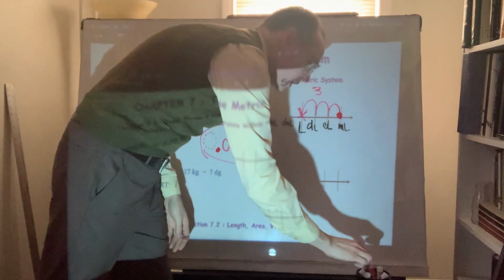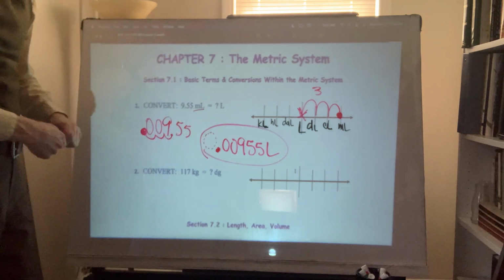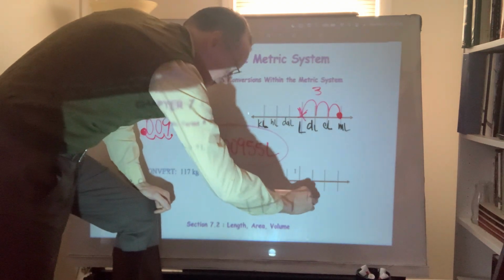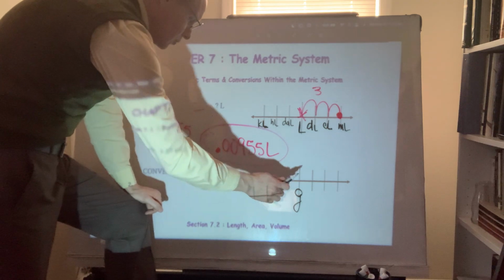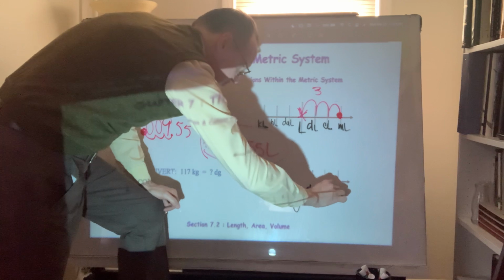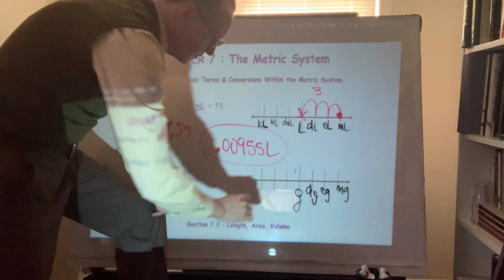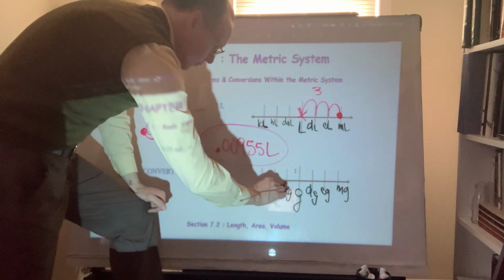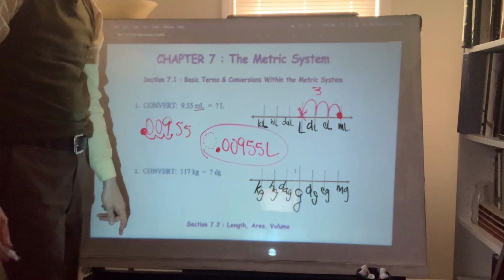Similarly, if you're building a little diagram to answer this question, identify what the base unit would be, grams in this case. That would be dead center on this diagram. Immediately to the right of it would be decigrams, and then centigrams, and then milligrams, like a vitamin. And immediately to the left of it would be decagrams, hectograms, and kilograms in theory. Now, where are the two that are relevant?